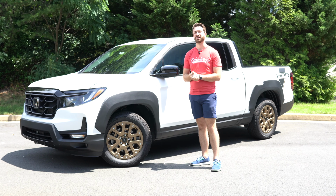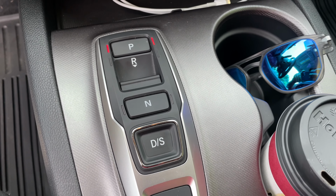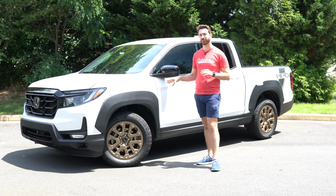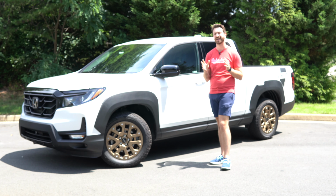And of course, the missing piece of all of this is the transmission. Every Ridgeline has that 3.5 liter V6 paired to Honda's 9-speed automatic. And every Ridgeline with this 9-speed transmission comes with a heavy-duty transmission cooler as standard.